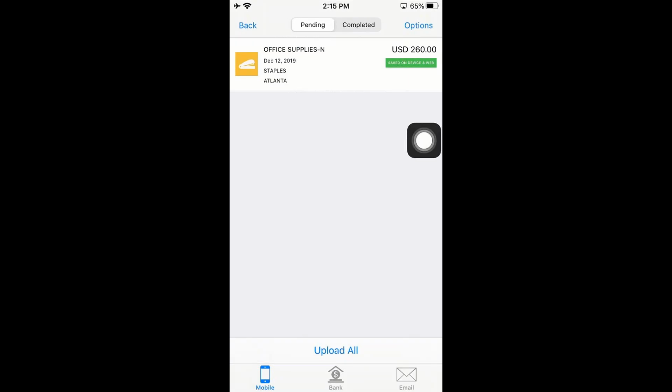And when I do that, this is the screen I get into. Right at the bottom, you see there are three tiny icons. First one is mobile, second one is bank, and third one is email.